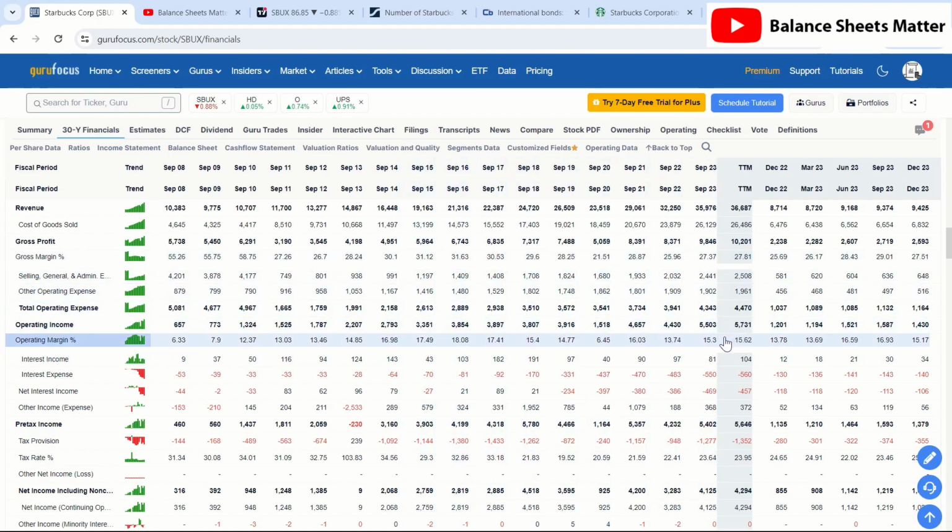So the next thing to look at is what their interest expense is looking like. They do have a little bit of interest income coming in, which is very nice.